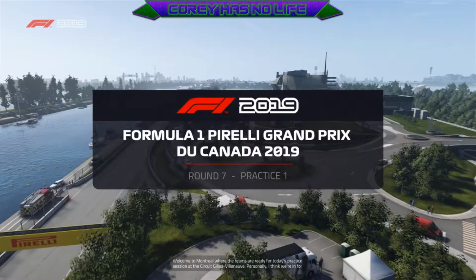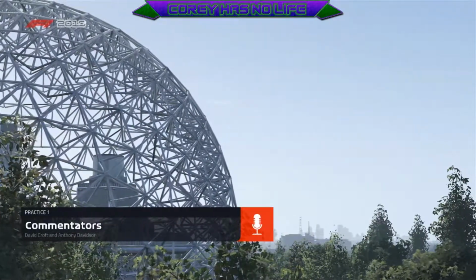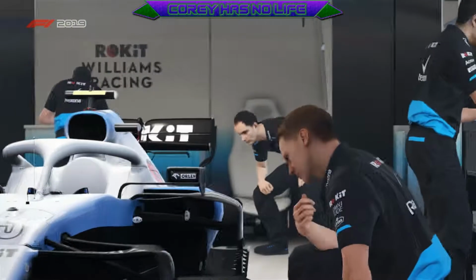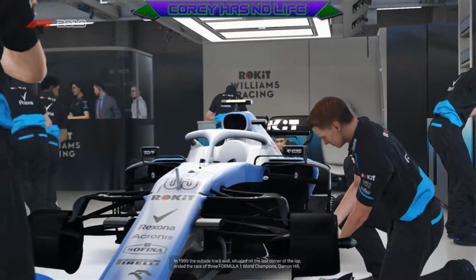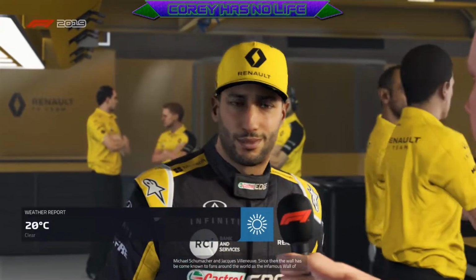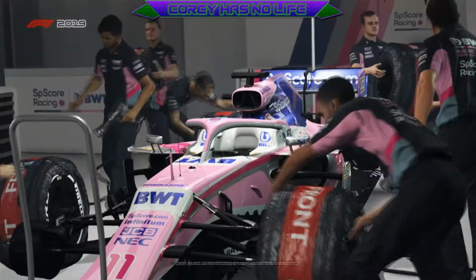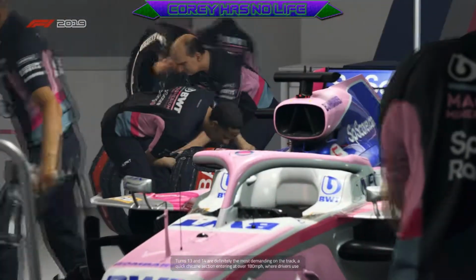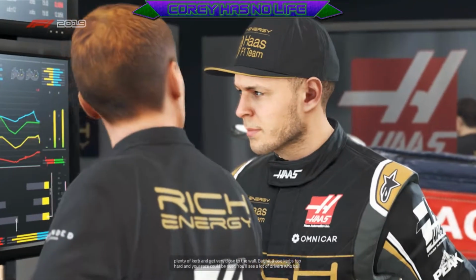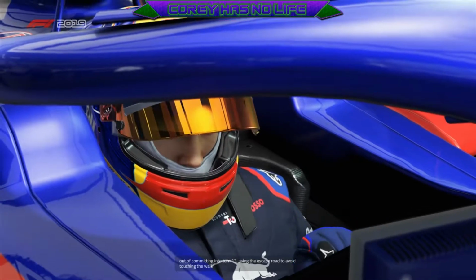Welcome to Montreal, where the teams are ready for today's practice session at the Circuit Gilles Villeneuve. Personally, I think we're in for a real treat today. In 1999, the outside track wall, situated on the last corner of the lap, ended the race of 3 Formula One world champions: Damon Hill, Michael Schumacher and Jacques Villeneuve. Since then, the wall has come to be known to fans around the world as the infamous Wall of Champions. Turns 13 and 14 are definitely the most demanding corners on the track. A quick chicane section, entering at over 180 miles per hour, drivers use plenty of curb and get very close to the wall. But hitting those curbs at the wrong angle can easily put the car offline. You'll see a lot of drivers bail out of committing into turn 13, using the escape road to avoid contact with the wall.